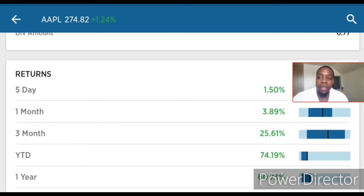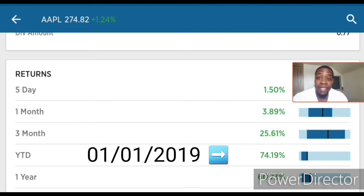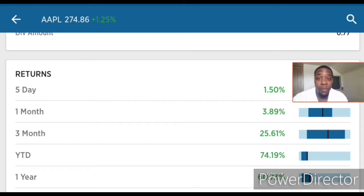So right here, we have the returns for the last 5 days all the way up to a year ago. So if you would have invested into this company 5 days ago, you'd be up 1.5%. The big thing is to look at the year to date. Right now, they're up 74% for the year, which is absolutely fantastic. So if you invested into this company January 1st, 2019, you're doing really well. You got stock appreciation of 74%, plus you collect the dividends on the way, and you also have the potential for the stock to continue to grow as the company grows. If you would have picked this stock, this would have been a great investment for you January 1st, 2019.